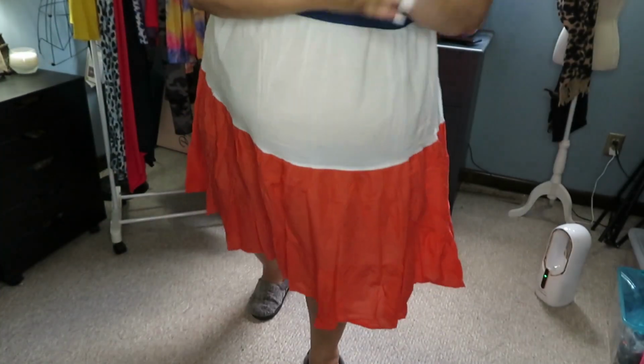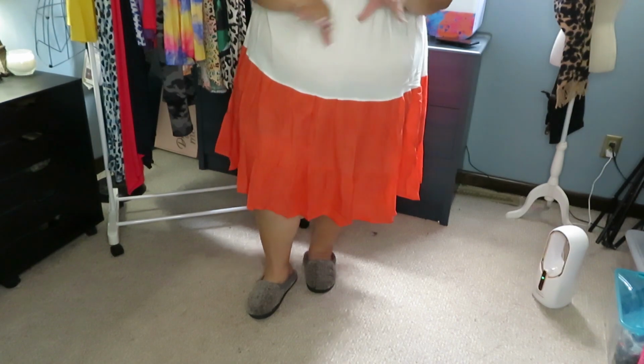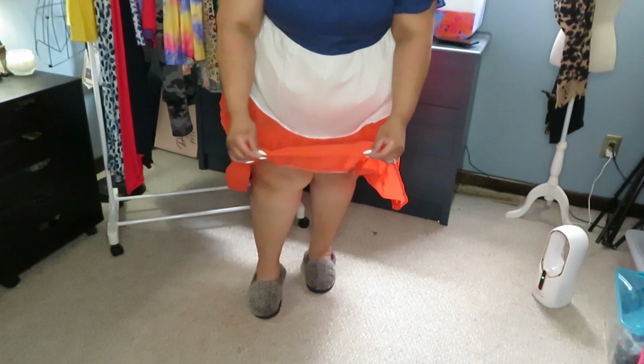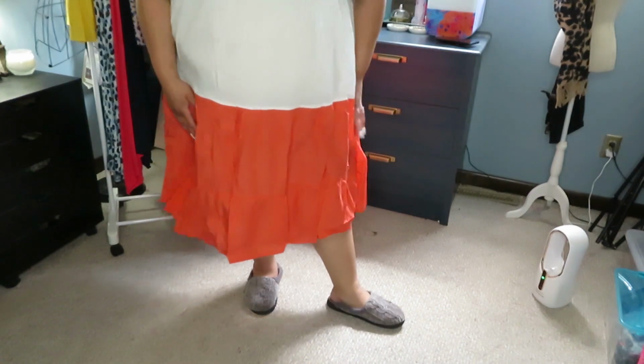Girl, if you don't like ruffles, too bad. You need to get you some ruffles, because everybody looks cute in them this season. Everybody's rocking them. This is going to be super perfect for those hot, humid days where it feels like you are in a sauna. Because the material is so thin, you guys. It's not quite see-through, but it's very thin. So this is the bottom.